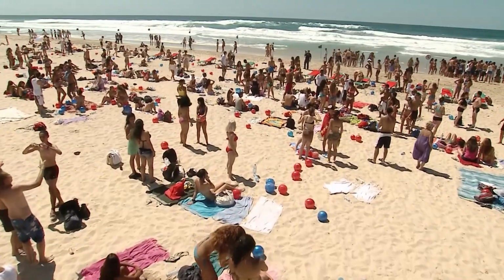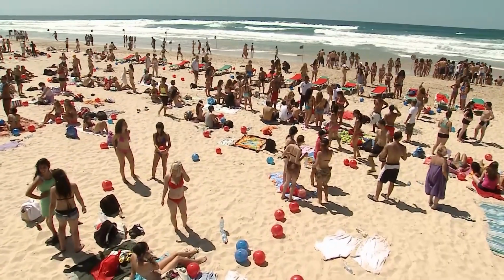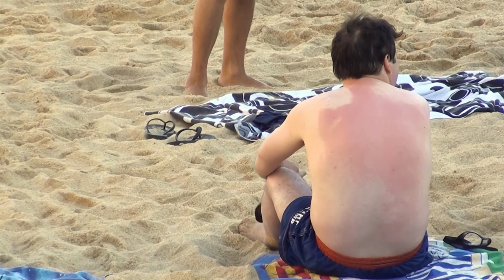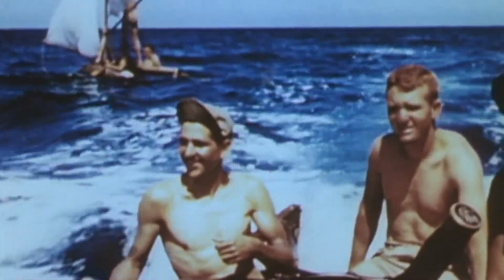Nothing can beat a day on the beach, soaking up the sun. We all know that without adequate protection, our skin can quickly burn under those sunny skies. But what you probably don't know is that there is a connection between World War II and the quest to keep our skin healthy under the scorching summer sun.